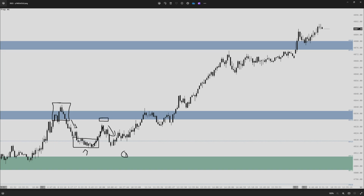Does a second pullback, of course. And once again, more inflections to the upside for us, sticking with our bias. And we get right into our target area here. And that essentially was the main trade for the DMI. That's what I was essentially looking for within the scope of the planning. And then, of course, we got a little something extra, didn't we?